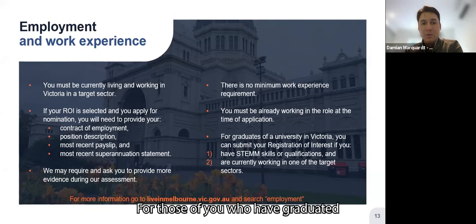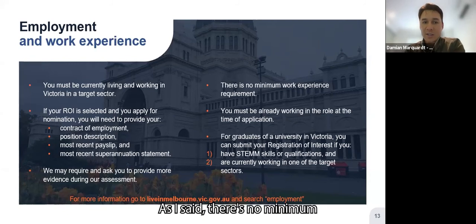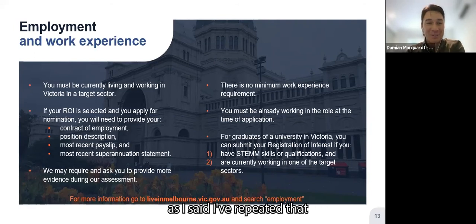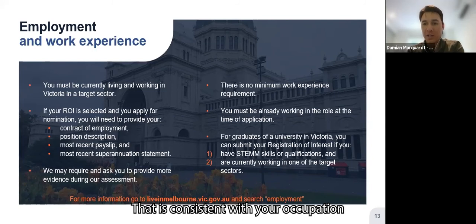For those of you who have graduated from a Victorian university, or you're still studying, you can submit your registration of interest provided that you're working already in one of those target sectors. As I said, there's no minimum employment experience, and you must be currently living and working in Victoria. If you're still completing your studies, you just have to be working. As I said, I've repeated that a few times, but that is a requirement. And it is a question we receive a lot through our inquiry channels for international students. You must be already working in a role in Victoria that is consistent with your occupation and your skills assessment.